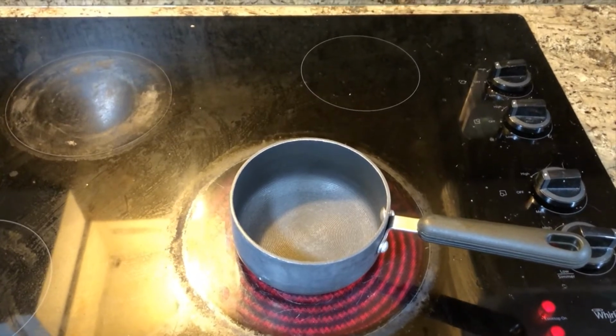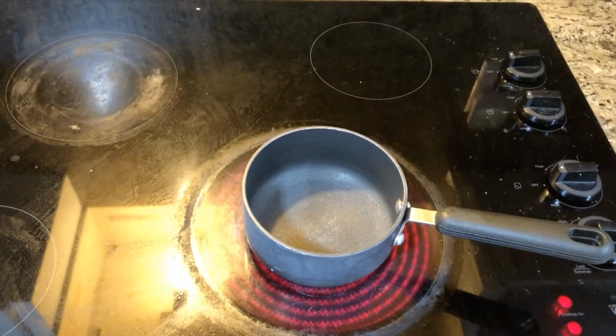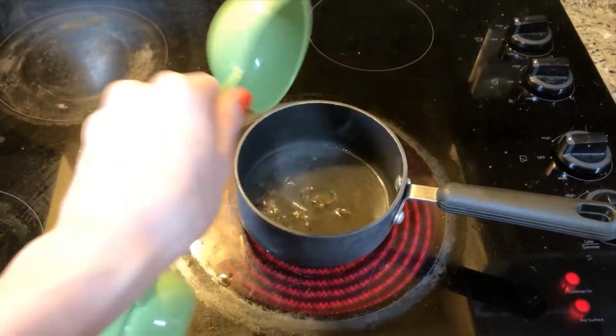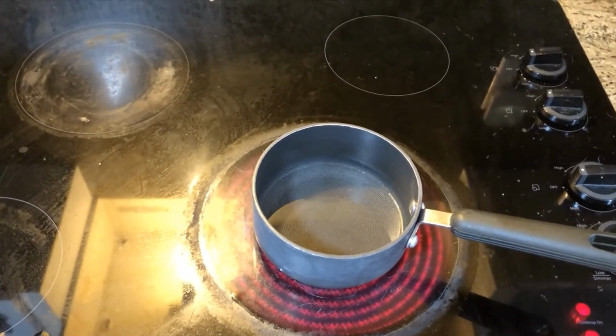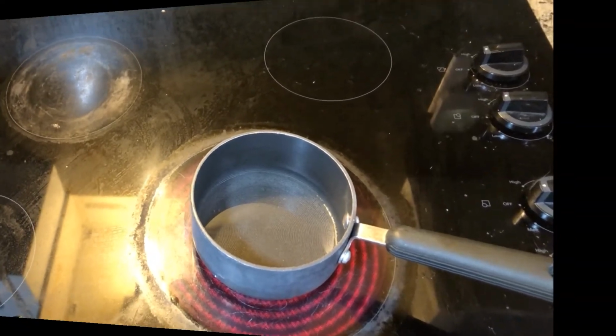Okay, so the first thing that we have to do is boil 1 cup of water. So I'm going to go ahead and put that in there and let that boil. Oops, there goes the clanging of the cups. Okay, this is gonna be fun, I can tell already.